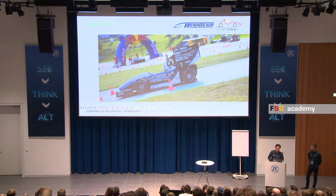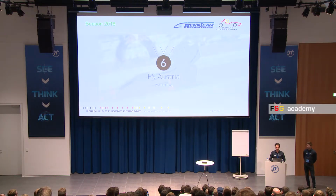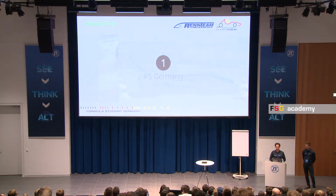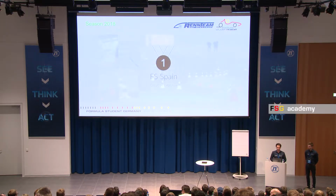Next on, we were in Austria, where sadly we had a suspension failure in the last corner of the endurance, and we got disqualified for the endurance event. We are still pretty happy that we could achieve the 6th place there. Next on was the event in Germany, Formula Student Germany, where we hit the 1st place overall. And last but not least, the season ending in Spain, which is the season ending for most of the European teams, where we were also able to achieve a 1st place overall.